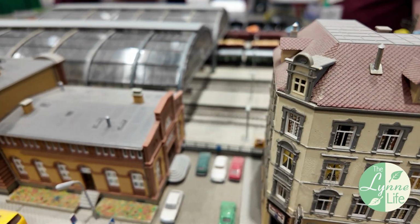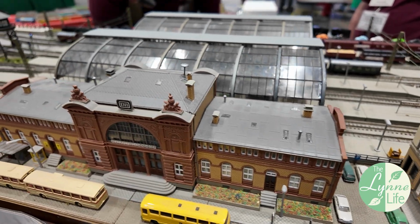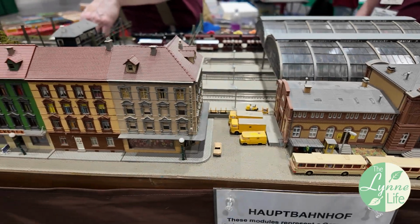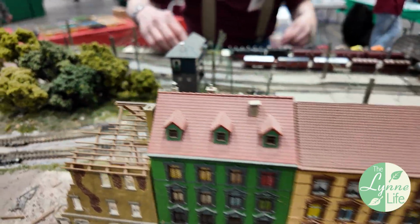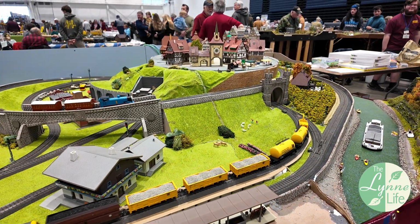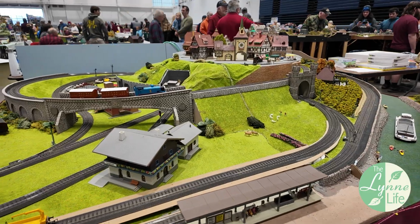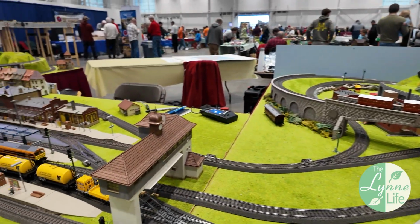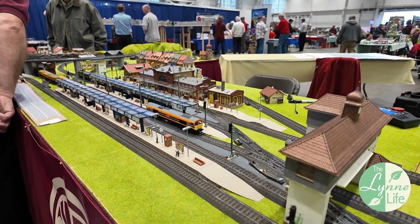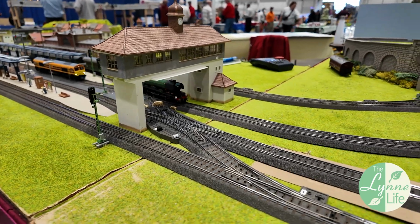This appears to be quite European. Our 65 gets tired really quick, and it'll start to slip and stuff. Well, it warms up a little bit. It's going to change the dynamics slightly. This is an HO scale layout. European layout. Train's coming right around through here.